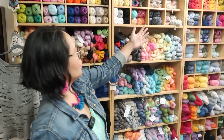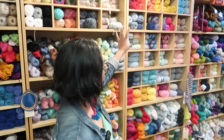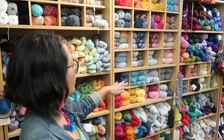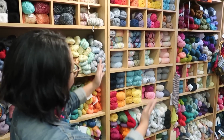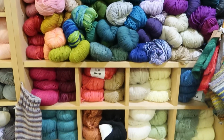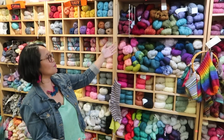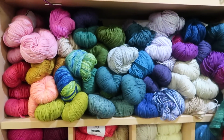And then we head into a baby section. So these yarns are excellent for baby items. And also further in the store, we have excellent yarn for baby items, but we just dedicate this here for the baby items. So now we head into the categories of the yarn, starting with sport weights. So if you have a pattern that needs sport weight, we'll lead you right here.